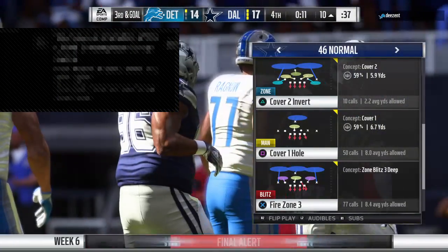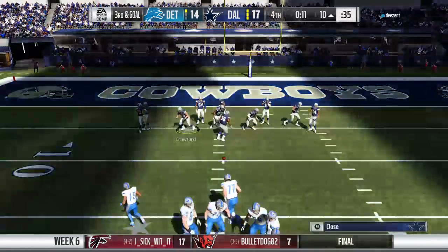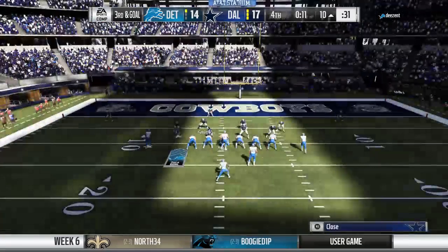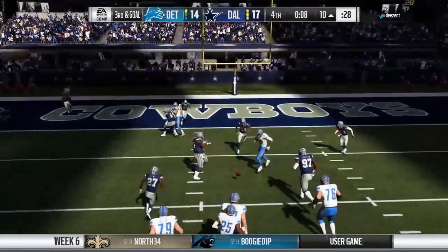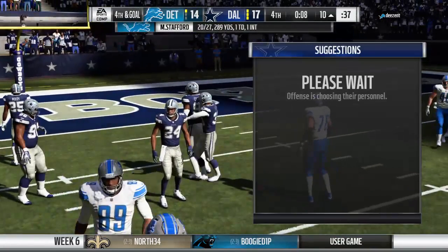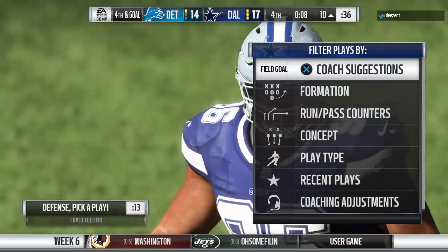Now, meanwhile, a pass that should have been intercepted, but it winds up falling incomplete. So he's unable to complete it there, and just not the game that you would expect from him. He's been off the mark really start to finish. Yeah, it makes you wonder what exactly is going on. Is he a little bit dinged up here, or is he just off just by a bit? Maybe he can get it back in this situation. He'll need to. And now the 3rd down throw incomplete as well.